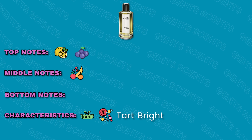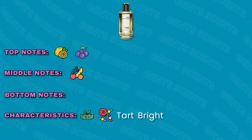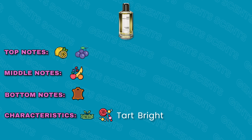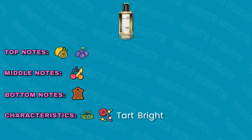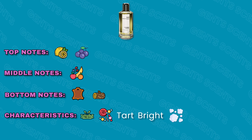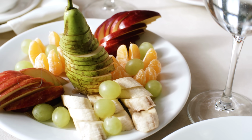As it dries down, the sweetness from the fruits becomes a little bit candied at times, and then as it dries down further, you get some leather that comes out, gives the fragrance a little bit of a smokiness. Then you have woods also mixing with that leather and residual fruits from the opening. Really, the fruity aspect of this fragrance lasts quite a long time.